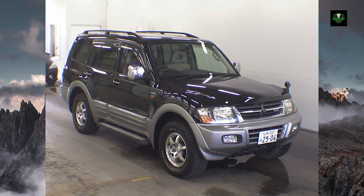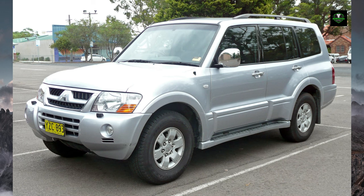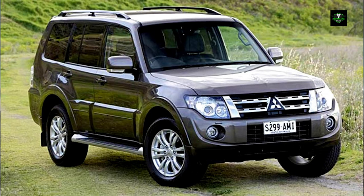This generation featured a fold and tumble declining second row, 60-40 split seat and a stowable removable third row seat. The Super Select 4 system was also further refined. Bevel gears were replaced with planetary gears. This meant the front to rear torque setting ranged from 33 to 67, with the ability to adjust to 50 to 50, depending on surface conditions.